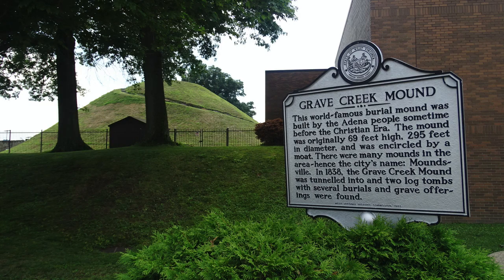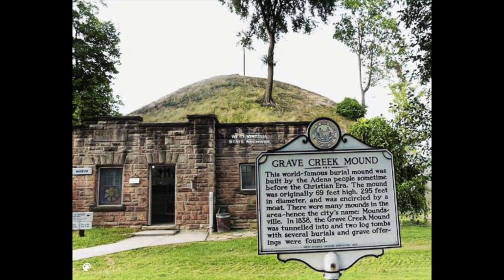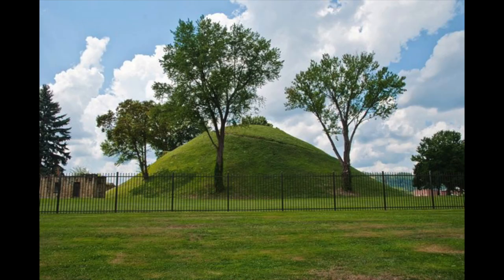The Grave Creek Burial Mound, located in Moundsville, West Virginia, is the largest and most famous in the Ohio Valley. The mound measures 69 feet in height, with a diameter of almost 300 feet. It was surrounded by a moat of 40 feet in width and 5 feet in depth, with a single causeway that led to the mound. Engineers estimate that it required its builders to move more than 60,000 tons of earth. That's 24 million baskets of earth at 5 pounds per basket. This begs the question of who warranted such an effort.